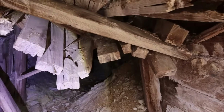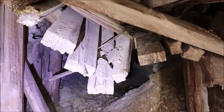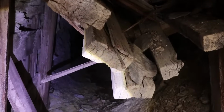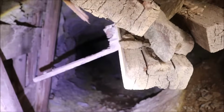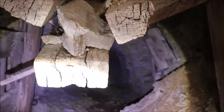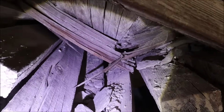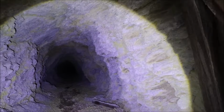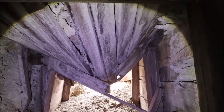Looking inside, it's very stagnant. Portal is less than satisfactory with condition. Although once you get past this portal section, looks pretty good. Looking back at the portal, while it's not secure, it is secure enough for me to continue. And the ground is just frozen.